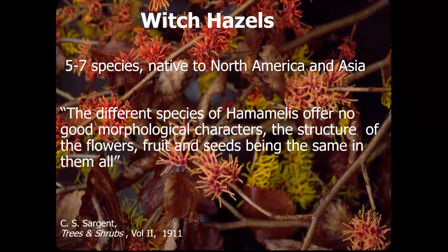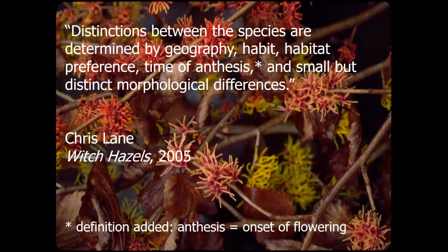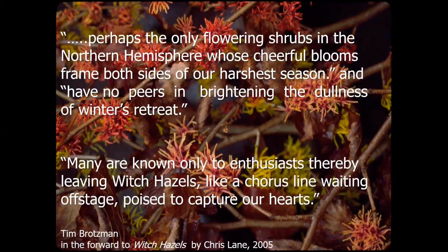Later, Mr. Chris Lane, in his authoritative work, Witch Hazels, published in 2005, went on to say that those distinctions are more or less determined by the geography and the habit and the habitat and the preference and the time of flowering. They're small, but they're distinct morphological differences. I like to see it in a little bit more down-to-earth sense of how I enjoy them out in the landscape. And that is, perhaps witch hazels are the only flowering shrubs in the Northern Hemisphere whose cheerful blooms frame both sides of our harshest season and have no peers in brightening the dullness of winter's retreat.